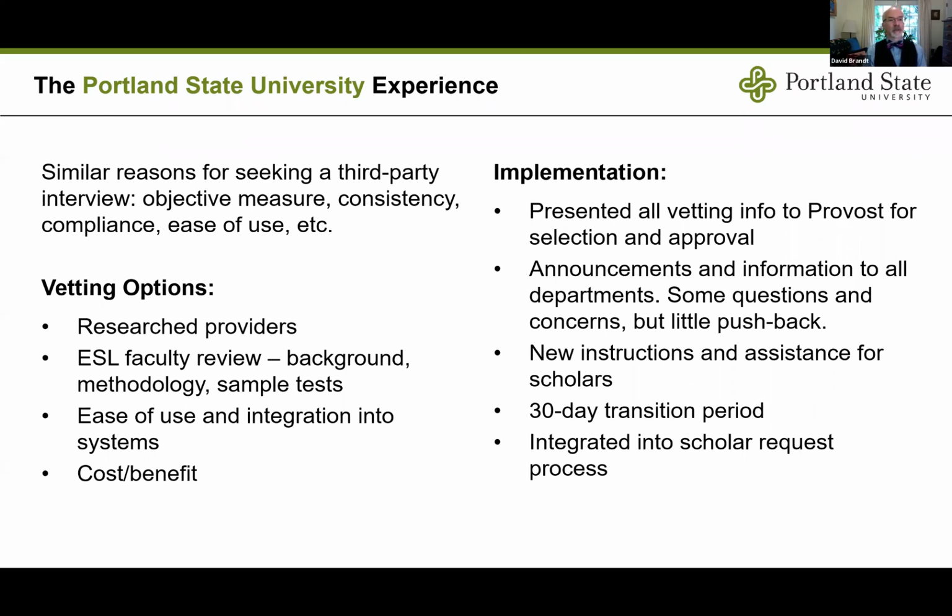Now, for Portland State University, we have all the same or similar reasons for seeking a third-party interview. We needed an objective measure, consistency, compliance with the regs, ease of use, etc. And I think my colleagues here have presented all of those reasons quite well. But once we realized that this was the direction that we wanted to go in, we then did our research on what the options for this are and vetted each of those different options. We researched the various providers that we were able to find.